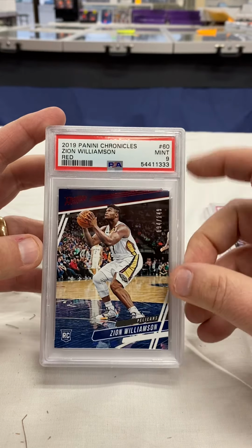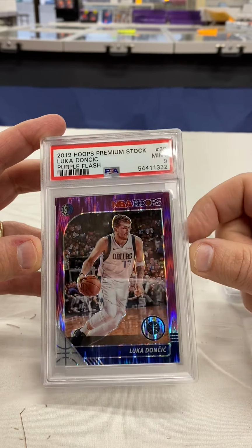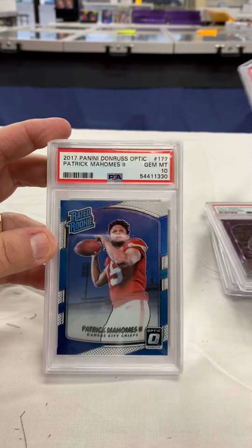There's Zion Chronicles, the 149, 9. Luka Purple Flash. These are out of the hobby boxes for the Flashes. Number 35. Josh Allen Prizm 9.